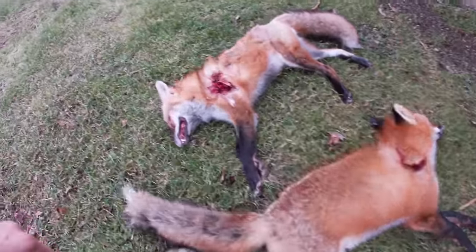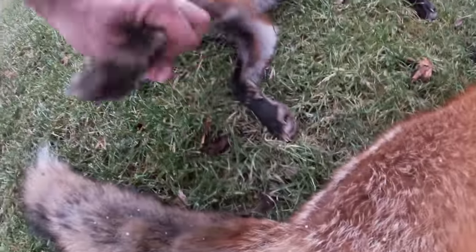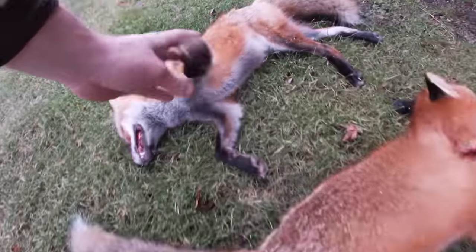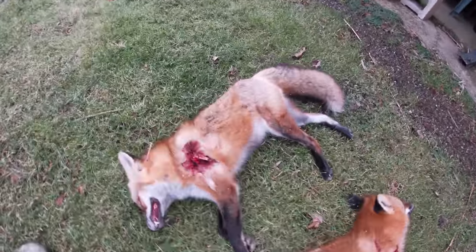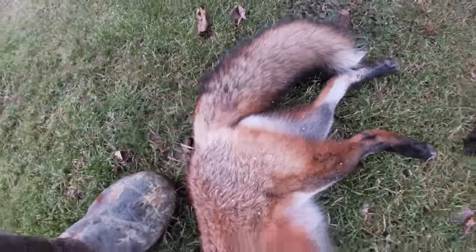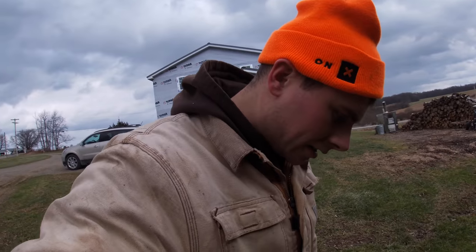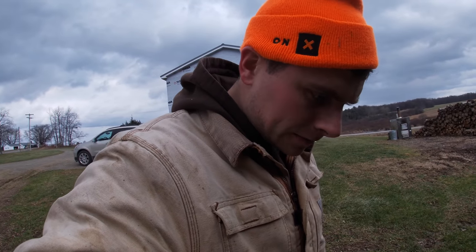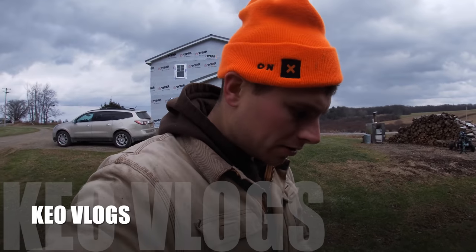You can see the outies are right on the back shoulder of both of them. Really nice looking reds. This one's got a really nice bushy tail. And they're both males. I'll show you the video of them getting it last night. But good day on the trap line so far. Zane's doing a good job with those beavers, hammering them.